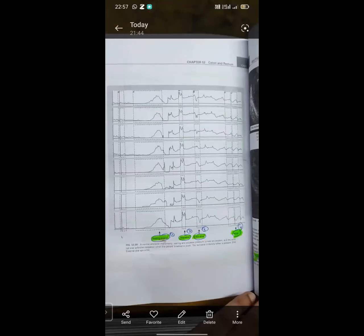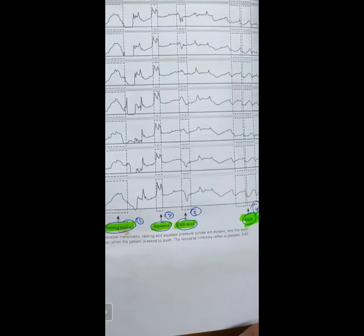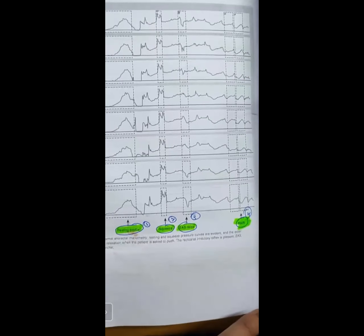You can see here the normal anorectal manometry. One MCQ we can expect is what are the things we see in this anorectal manometry. We can see the resting pressure, squeeze pressure, external anal sphincter relaxation, not contraction, and RAIR, which is the rectoanal inhibitory reflex.